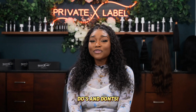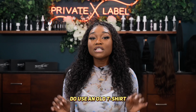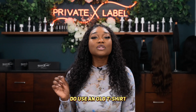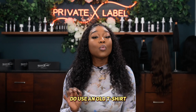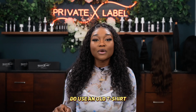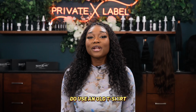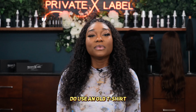Now, time for the do's and don'ts. Although this is a relatively easy and straightforward process, there are a few crucial do's and don'ts to prevent any hiccups. Do use an old t-shirt. This is a no-brainer, but be sure to use an old t-shirt that you're okay with staining with color. While at it, protect your carpet with painter's plastic to prevent staining. Semi-permanent hair color tends to stain more than permanent color.